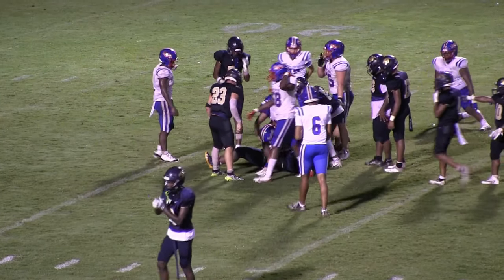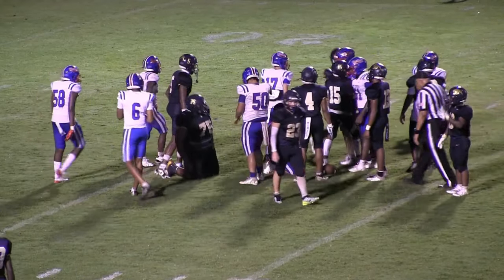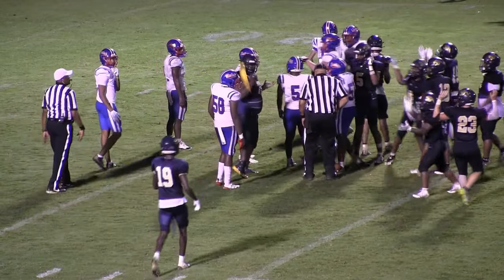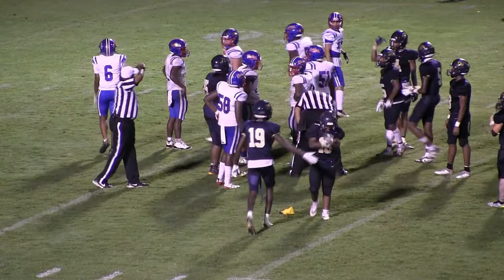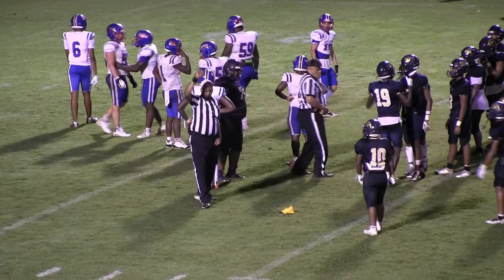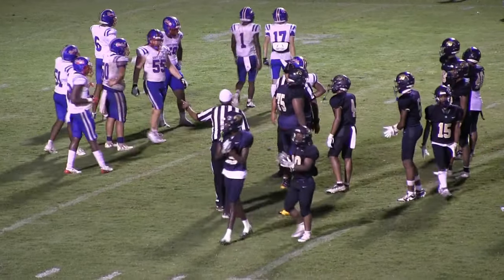In the backfield by number 5, Avante Reese. Got a flag on the play. Looks like some temper flare in there. We got an unsportsmanlike against the Rebels.